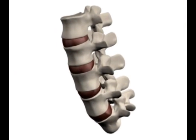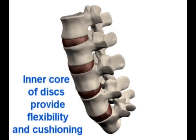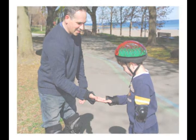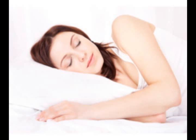The inner core of your discs consists of jelly-like material that acts like a shock absorber system, providing flexibility and cushioning when you're sitting, standing, or exercising. During your normal daily activities, gravity causes fluid to squeeze out of your discs into adjacent soft tissue. With less space between the discs, you can lose some height. When you sleep, some but not all of the fluid soaks back into your discs.